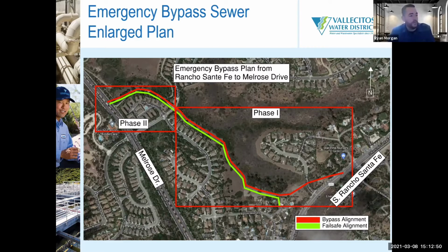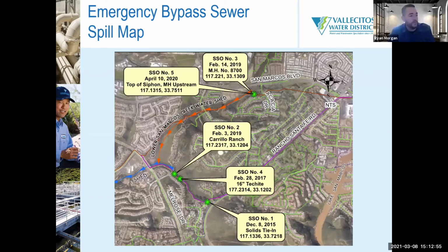We'll talk about this more in a moment, but that just gives you a general understanding of the project alignment. Here's where you see some of the recent spills in the last 5 years, specifically SSO numbers 2, 4, and 1, shown on the bottom half of the screen there, are associated with the bypass and the failsafe throughout this corridor. There's actually one that's not shown that happened in 2018 on this east side of Brighton Glen.